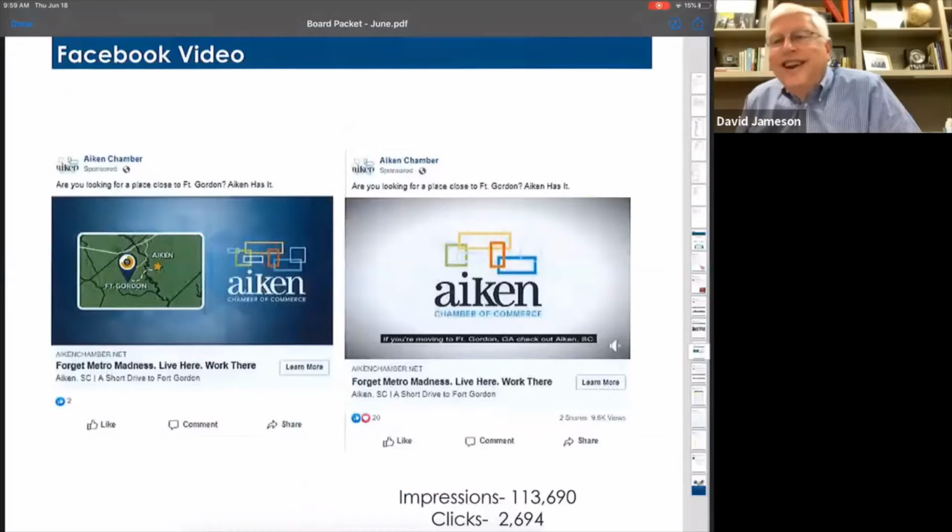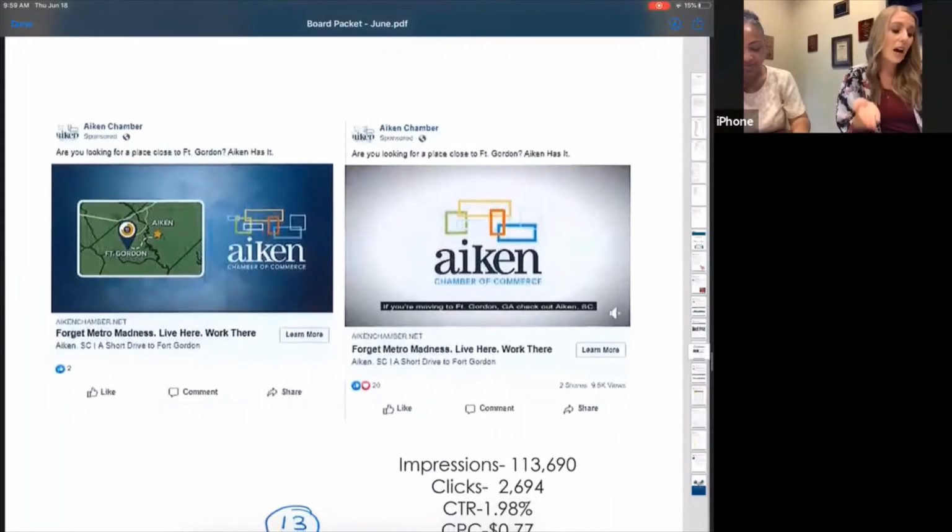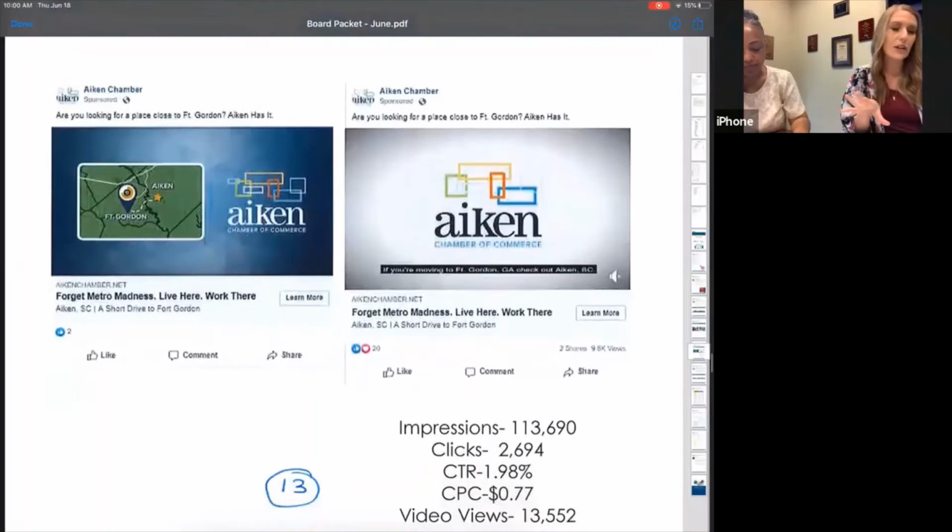There we go. The static ad to the left there, so that is not carousel, so it's just a standard image. And what we did here was highlighted the map, just a very general map of Fort Gordon to Aiken, and Aiken to Fort Gordon, and that it's not far. So you can live here, work there, is the motto. And we did tailor that quite a few times, and this one's done really well.